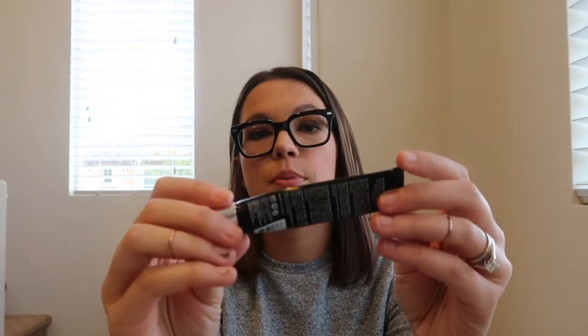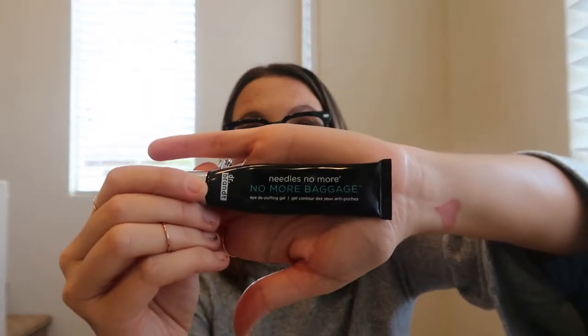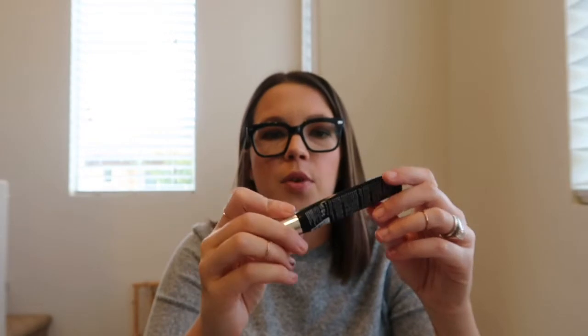And then we have a couple products here that are just old, and this is one of them. It's actually not that old, but I will say I liked it when I was using it. I got this in a BoxyCharm as well. It's the Dr. Brandt Needles No More Baggage. And I think I put this in a favorites video a few months ago too.